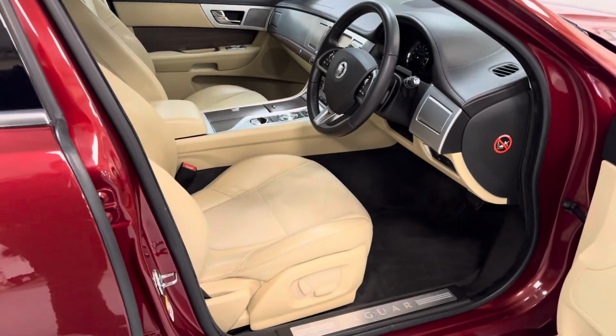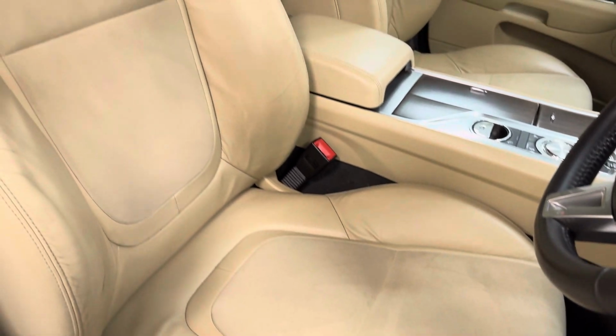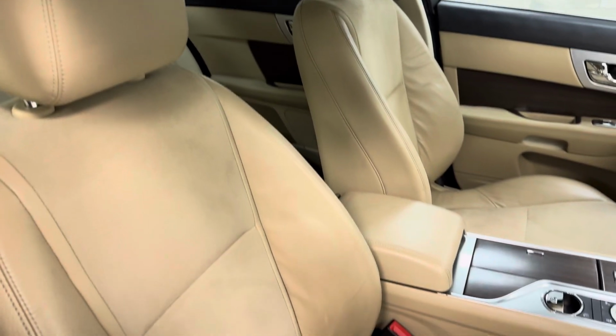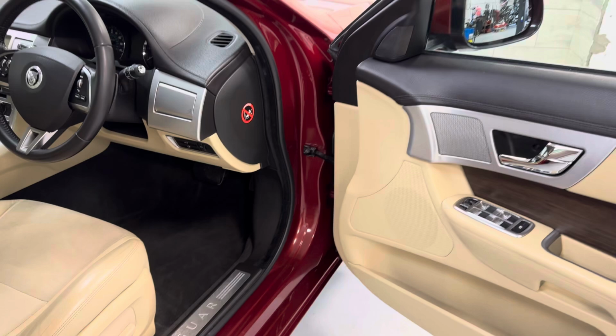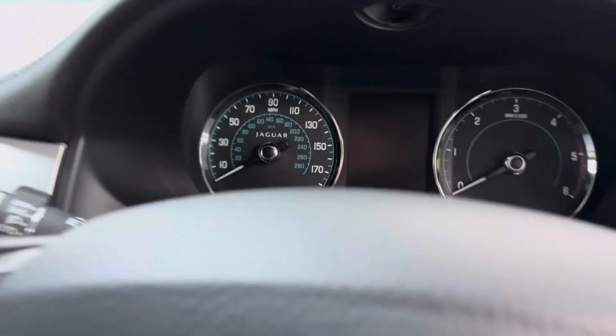Partial electric front seats. Again, the seats are in really nice condition. They are very clean. They look grubby on the camera always, but very clean. Electric windows all round. Cruise control. Auto lights and wipers.